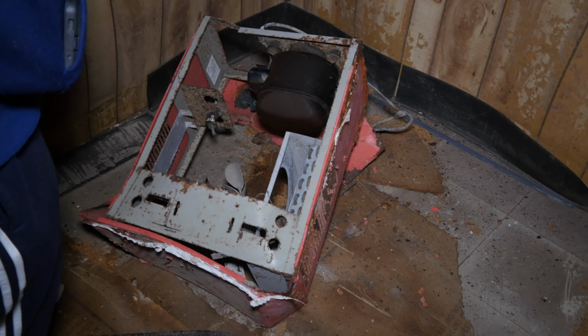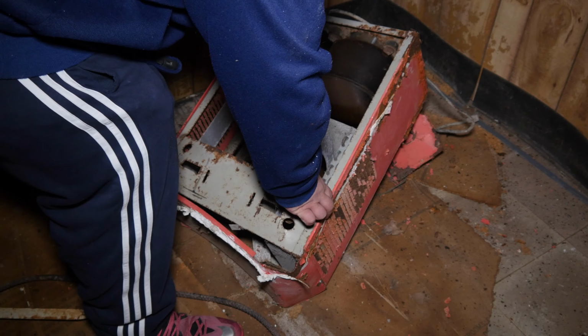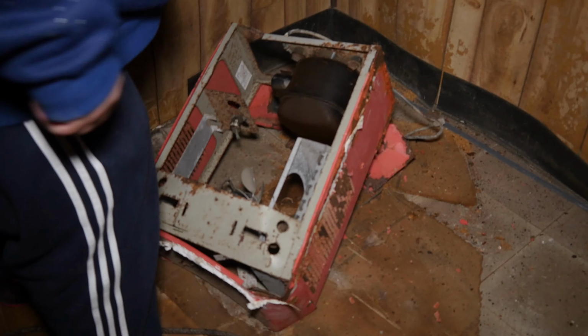Whoa. I'm not sure what that was. Maybe that might have been an old computer. Nah, radiator or something. I'm not sure, bro. Oh, this was a bathroom. You talk about porcelain. And the mirrors on the wall, these stained mirrors.